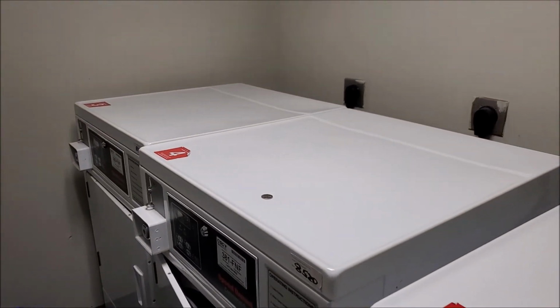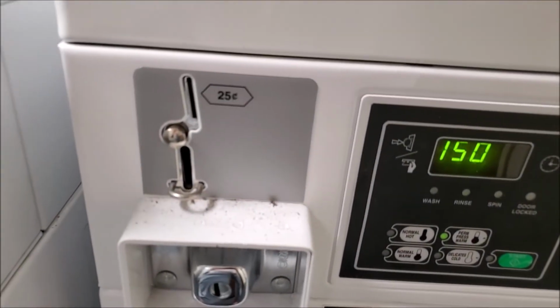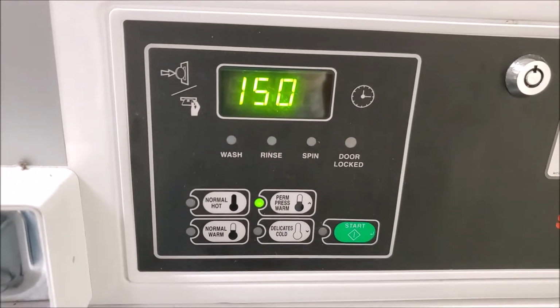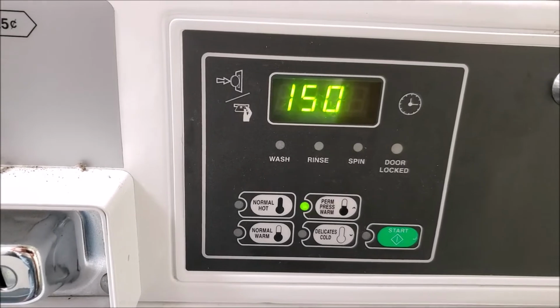And you put that in and just follow the prompts and start, and that's how you actually go ahead and pay for your laundry if you are swiping. And then yes, like I said before, they do also use coins. So that works out pretty well. Again, it's $1.50 per wash, $1.50 per dry, and they do have different settings that you can use as well, which makes it a little bit easier on that front.